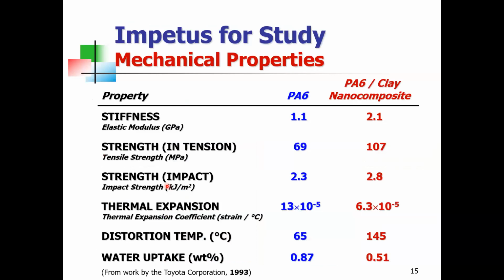This work is from Toyota. It was published in '93, but it was actually done in the late '80s. And this is really what inspired everyone to get very interested in these materials. So you have a variety of mechanical properties for polyamide 6 here, and for a polyamide 6 clay nanocomposite here. Now, what is significant about this? The stiffness goes up, not a surprise. The strength goes up, that's not a surprise. The impact strength goes up.